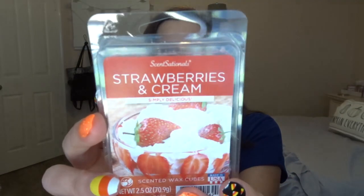She's very picky. And then we have Sensational's Strawberries and Cream along the same lines, not as creamy, more just like straight up berry. Definitely like artificial strawberry. It almost reminds me of the Little Debbie rolls with the strawberry cream inside. That's what the strawberry smells like. It's artificial, but like in a good way. So yummy. So finished all of those up.